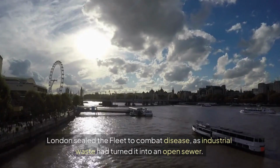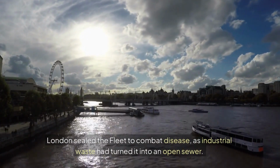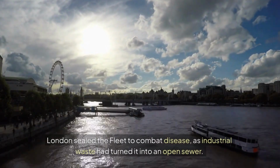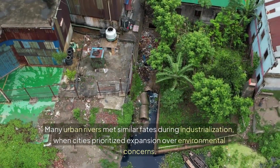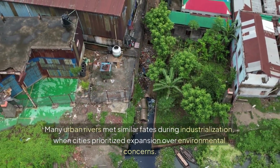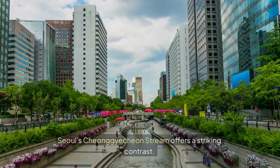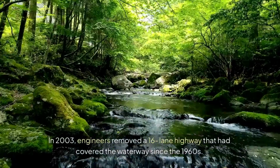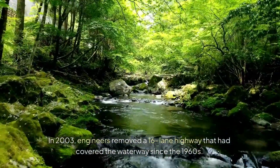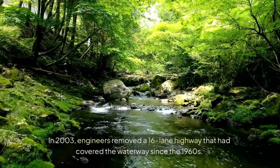London sealed the Fleet to combat disease, as industrial waste had turned it into an open sewer. Many urban rivers met similar fates during industrialization, when cities prioritized expansion over environmental concerns. Seoul's Cheonggyecheon stream offers a striking contrast. In 2003, engineers removed a 16-lane highway that had covered the waterway since the 1960s.